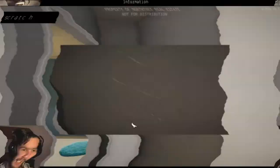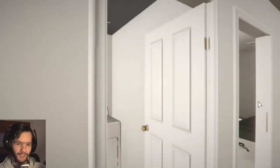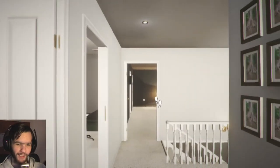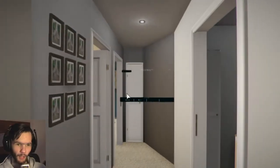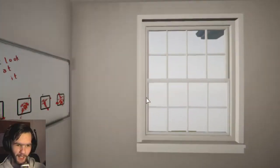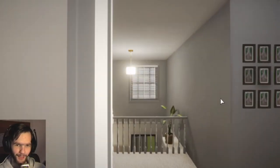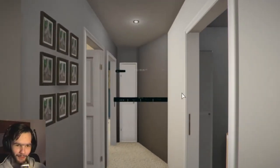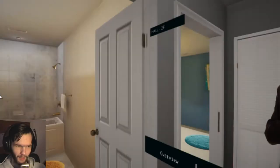Scratch. Oh dear. This is bad, isn't it? This is like 100% bad. Don't look at it. Whoa, whoa, whoa. What's happening here? No, no. The house is breaking, everyone. The house is... wait, what?